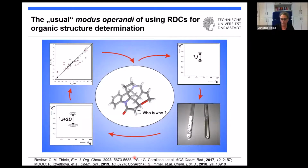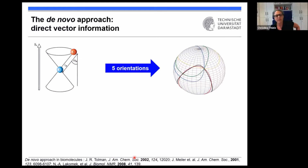We will see. So the idea behind this is that if you have a residual dipolar coupling, this residual dipolar coupling describes basically a cone of vector orientations with respect to the magnetic field. And if you show this on such a sphere, then one alignment medium would be one of these lines. And if you have many different alignment media, then the different alignment media will lead to different orientations. So this cone will be tilted to some extent, and then you will get these lines that have different colors.